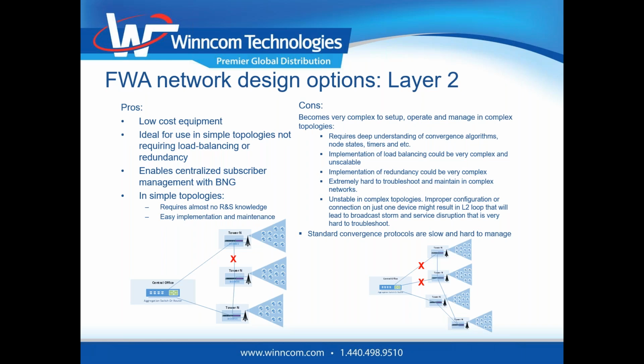Let's take a quick look at network design types. We'll start with layer 2 network design. This one is probably familiar to everyone. Classical flat design where equipment is connected to tower switches, and these tower switches are connected to other switches over some sort of a backhaul. IP addressing is not used to move traffic over the network, and all processing is based on MAC addresses and Ethernet frames.